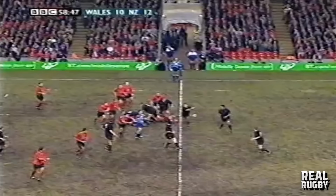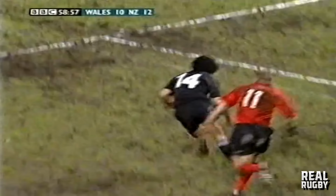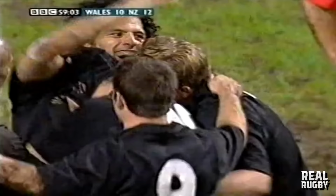Now then, Tana Umanga, Howlett outside him. Howlett has Jonah Lomu with him. Howlett, the gas man, and inside him is Tana Umanga. Brilliant tackle. Was that ball? Howlett's on hand for the try. Fantastic strike by New Zealand. Right back in this game.